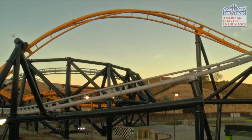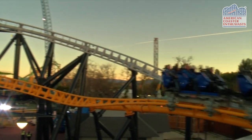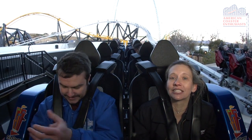And there's your little airtime hill. And zero-G roll with the stall. And we're back at the station. Thanks for riding with us, Ace. We hope you enjoyed it.